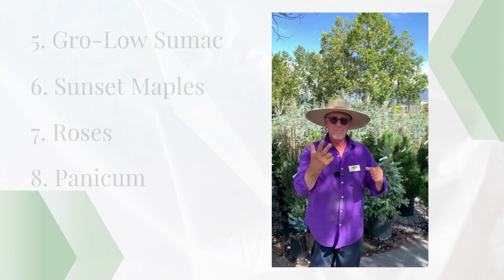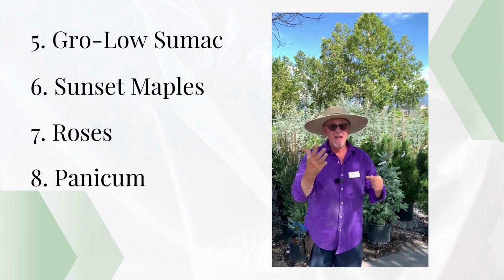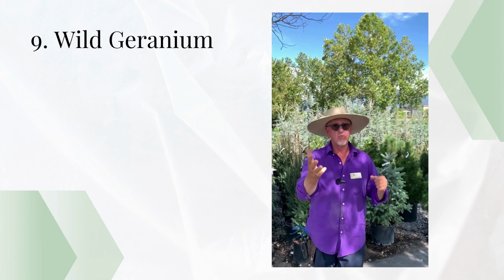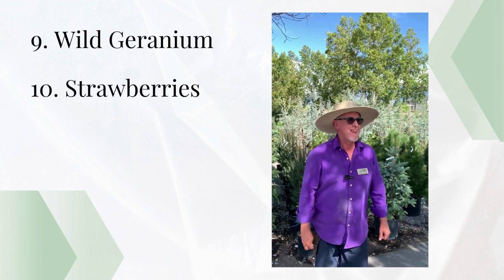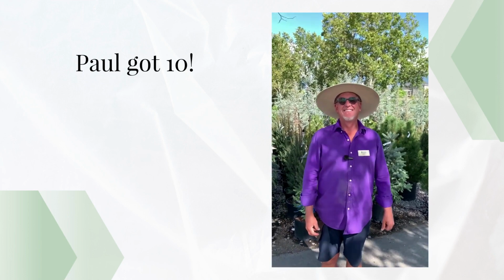Panicum for grasses. For perennials, wild geranium, like the actual real geranium, the bloody cranesbill stuff, really pretty. Strawberries. That's it. That's all I got. Okay, you did good. Good job.